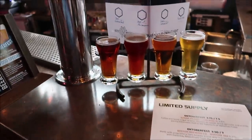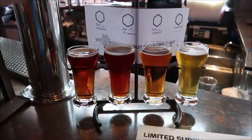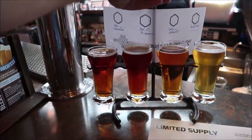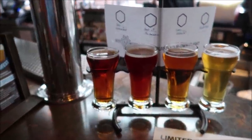And here are the flights. This is what I was talking about. I like how they have it like this. You have to get the little glasses. I don't want the plastic stuff, even though they might actually give you the holder, because I don't think anyone's walking away with that. I mean, I don't know. I would walk away with one of those, but I'm excited to try. I think we'll start off with the regular old Oktoberfest here. We'll give it a go.